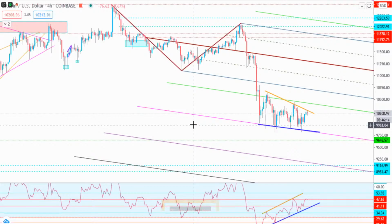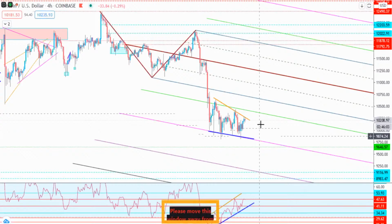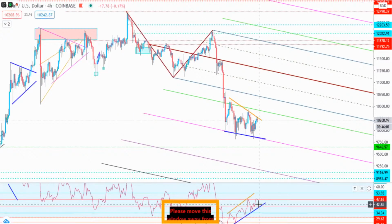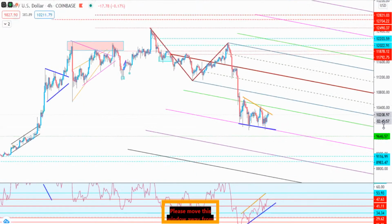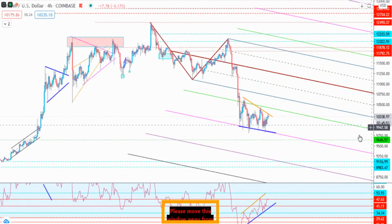So okay, what are your expectations out of this formation here? Just a rally back to one of your median lines, or could this be a significant long entry here? On a daily or weekly, it looks pretty bad. For a long, that's for sure.